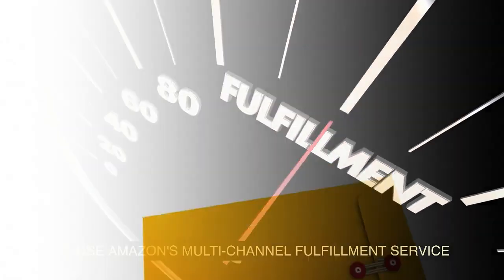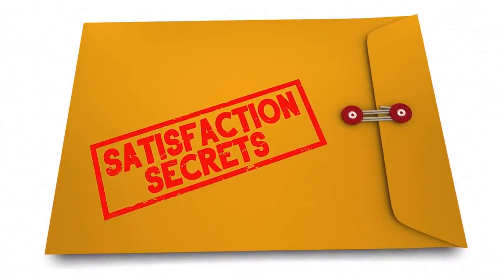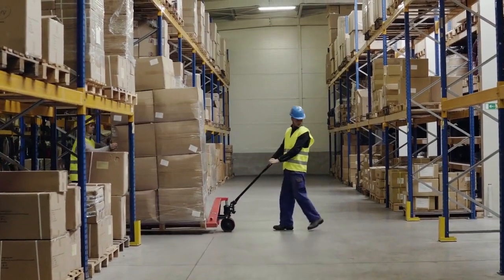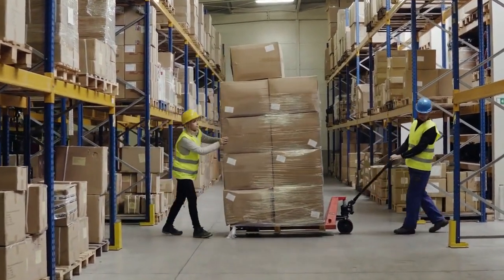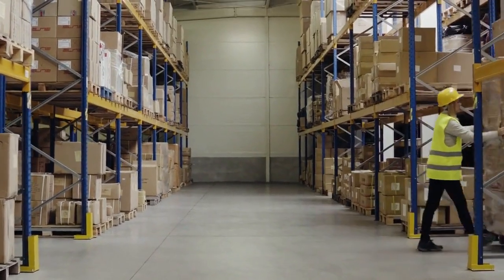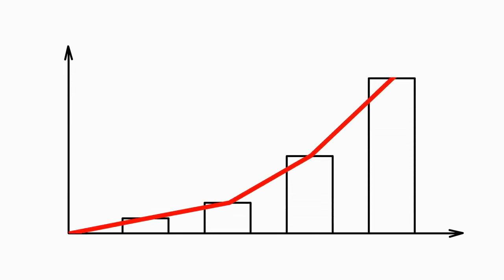9. Use Amazon's multi-channel fulfillment service. Expanding your reach beyond Amazon can be a great way to grow your business and increase sales. That's where Amazon's multi-channel fulfillment service comes in. By using this service, you can store your inventory in Amazon's warehouses and have them fulfill orders for your products on other online marketplaces and platforms, such as your own website or Etsy. Plus, by leveraging Amazon's extensive logistics network, you can save time and money on shipping and fulfillment, allowing you to focus on growing your business and expanding your reach.